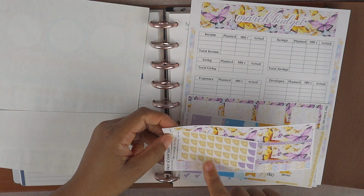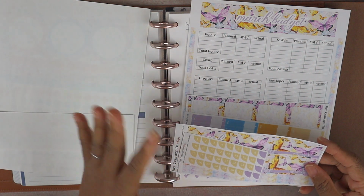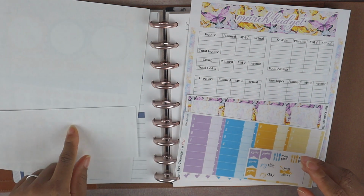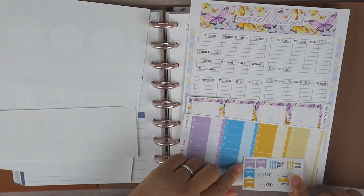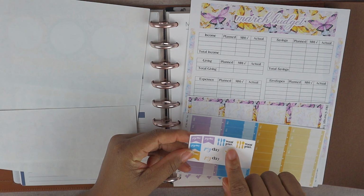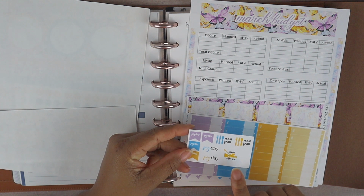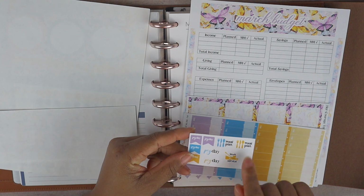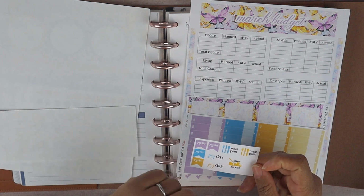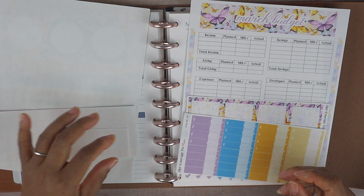I laid down these date covers for February, and I generally don't lay down the date covers because they're so tedious, but I'm going to do it for March. It's my birthday, so why not? And I do have some payday stickers, and some of these new script functionals that are in my Etsy shop. So I have the meal plan and I have the lawn service. I just created this little small sheet for the items that I'm going to use.